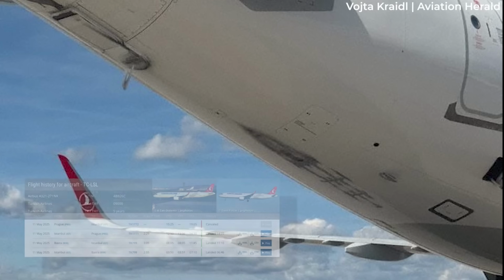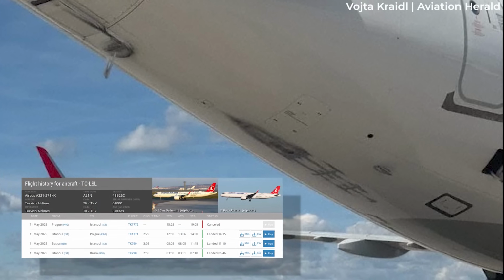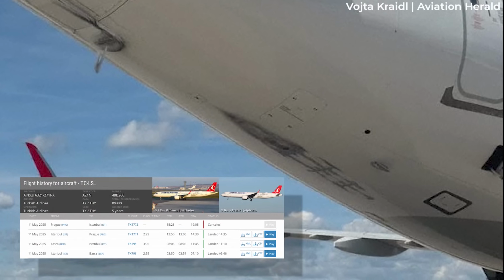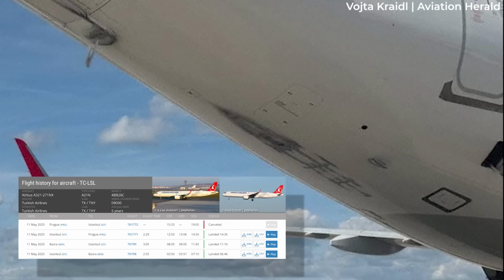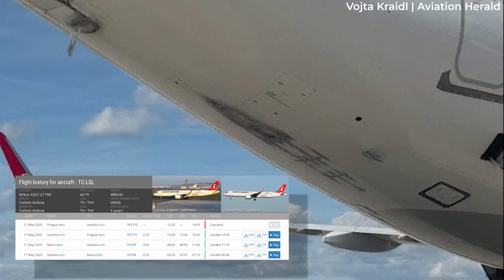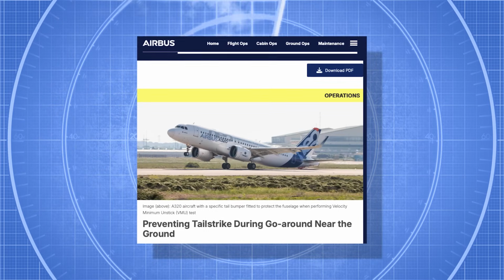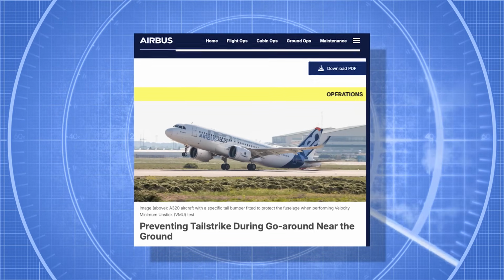The return flight to Istanbul, flight TK-1772, was cancelled. A quick check of Flightradar24 information shows this jet has remained in Prague for over a week, at least at the time of making this video. Interestingly, Airbus has put out documentation to help pilots prevent tail strikes while performing go-arounds.